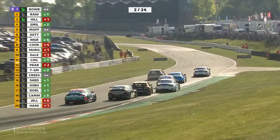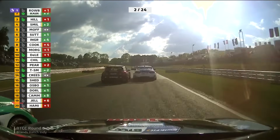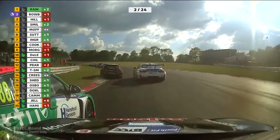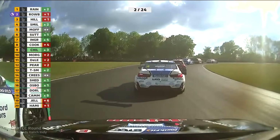Yeah, some great racing now. Remember in race 1, all these cars at the front were very careful on their soft tyres to look after them. I don't see a lot of looking after the tyres in this one, but it is race 3, it is the BTCC.